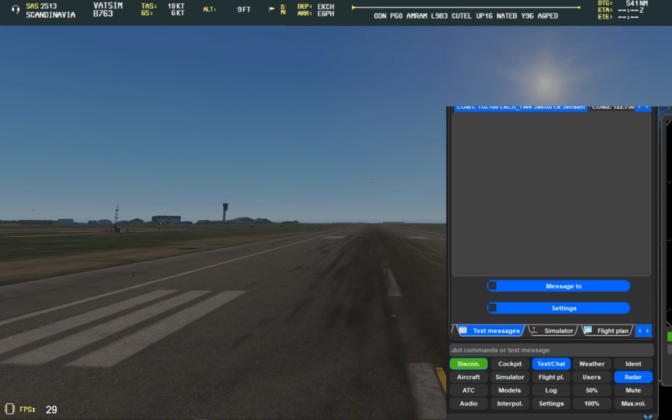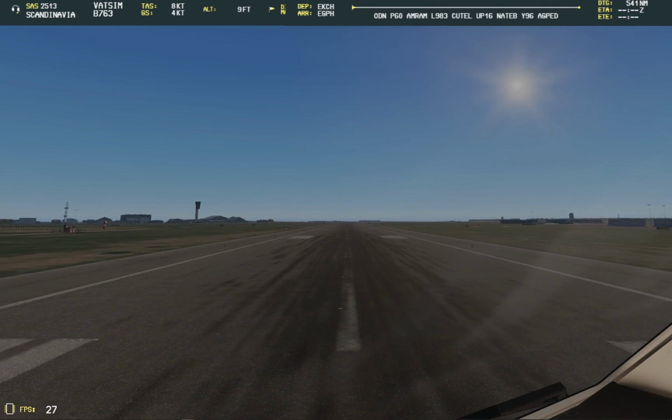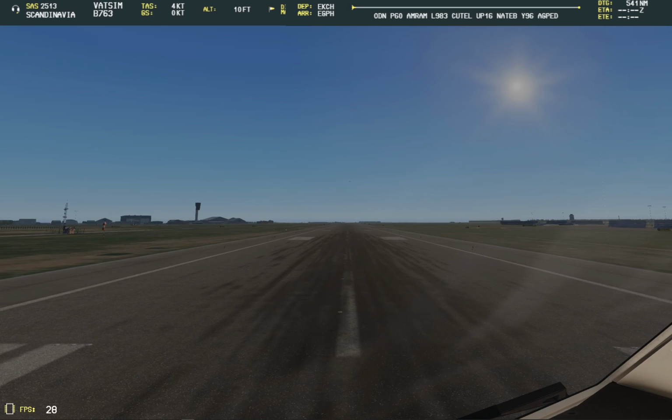Okay, runway 22 left is identified. We slow down and we stop. Park brake set.